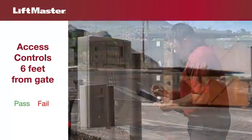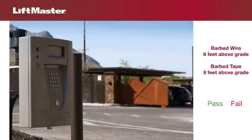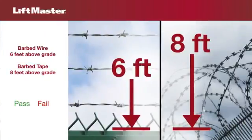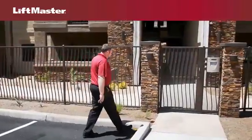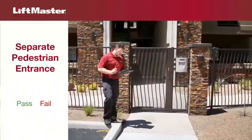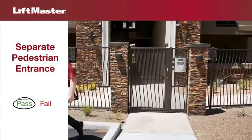Access controls such as 3-button stations or telephone entry systems must be mounted at least 6 feet from the gate. Barbed wire must be mounted at least 6 feet above grade. Barbed tape, while similar, must be mounted at least 8 feet above grade. A separate pedestrian entrance that is out of reach of the moving gate must be available. Vehicular gates must only be used for automotive traffic.